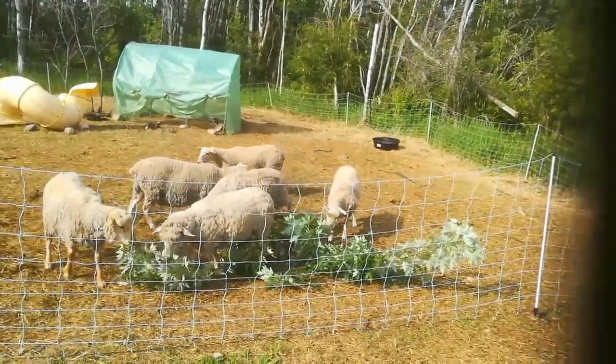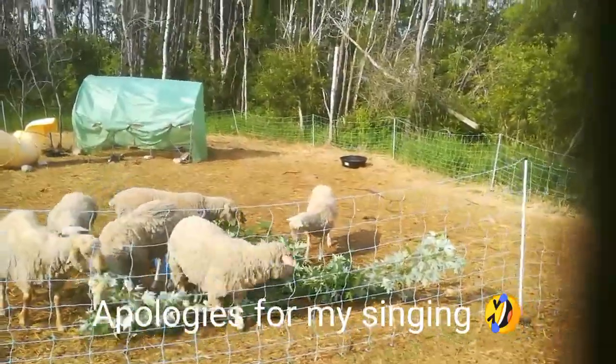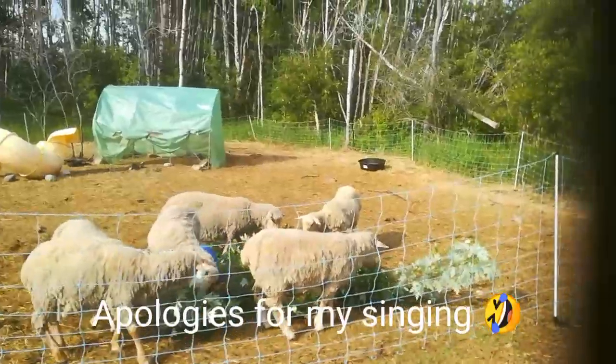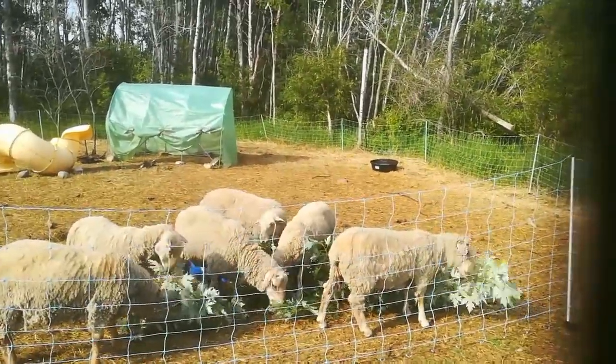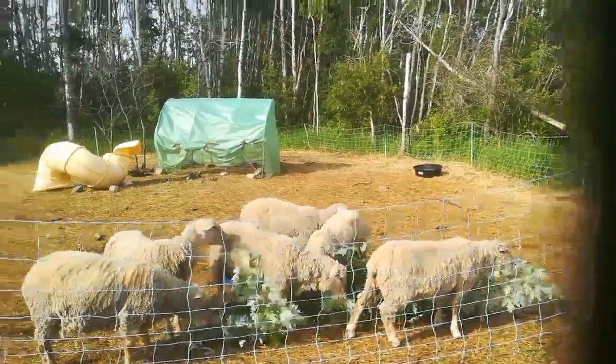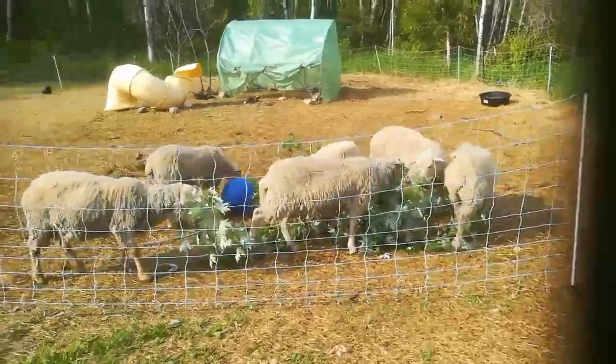Just gave them some deadfall from the tree that we just cut. It's not really deadfall, but we had to use it somehow, so the sheep got it instead.